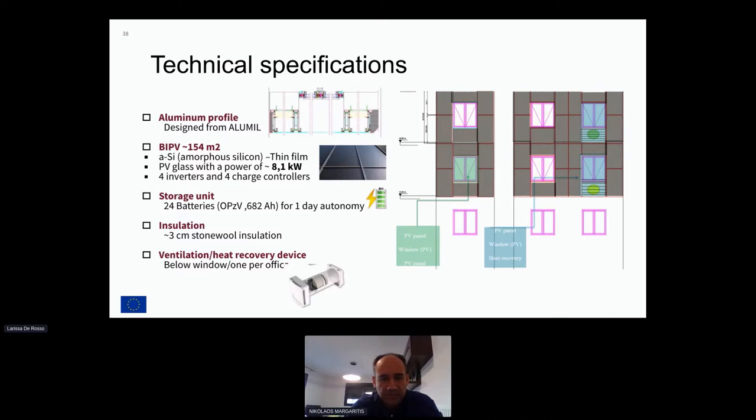The system will have also insulation of 3 centimeters, and below each window, one in each office, a ventilation heat recovery device could be installed in order to increase the energy efficiency of these offices.